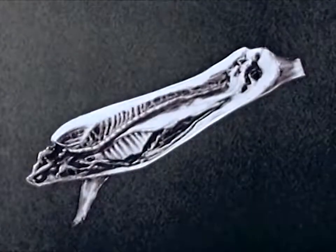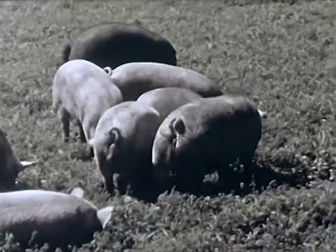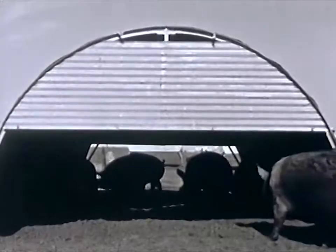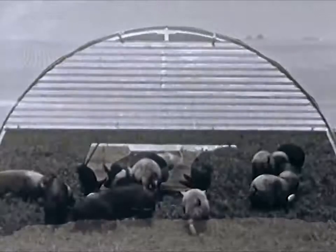Throughout the country, that modern American markets are able to offer pork products with confidence and in ever-increasing quantities. On the satisfaction of the consumer rests the future of the hog farmer.